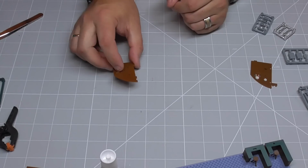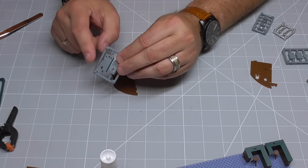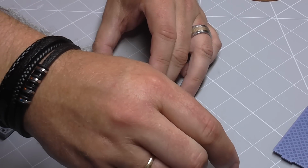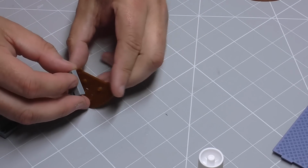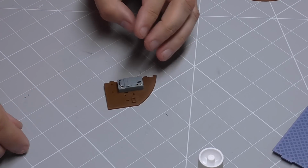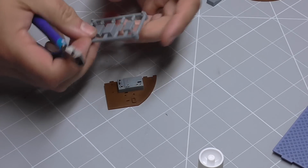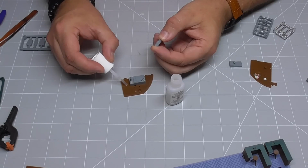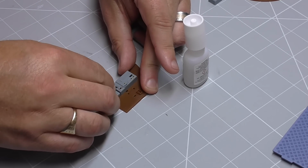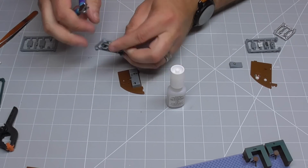Put that to one side, and I'm bringing over this partition now. I've got some details to put in here, namely this large panel here. Put some glue just around these lugs here, because this is going to be going on top. And then on the bottom, I've got this rectangular panel here. Put some glue on these pegs, and that's just going to go into here with the circle section just facing upwards like that.